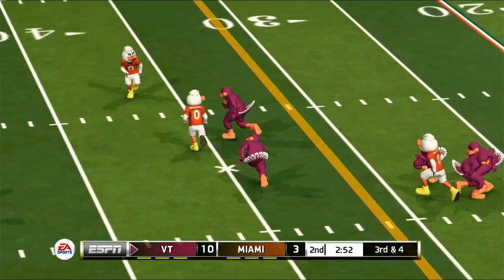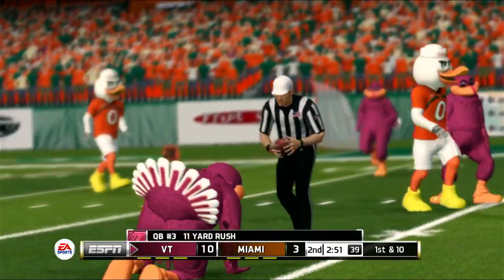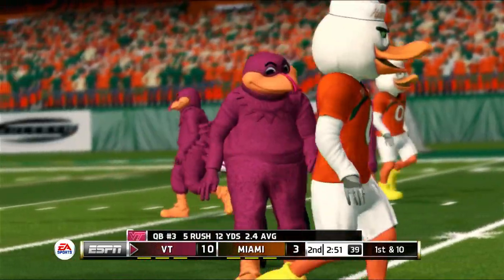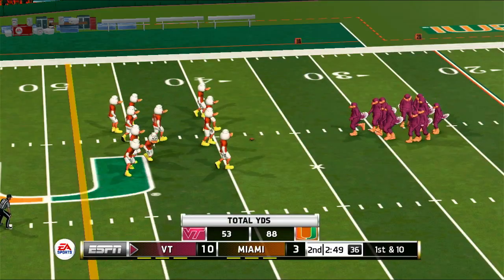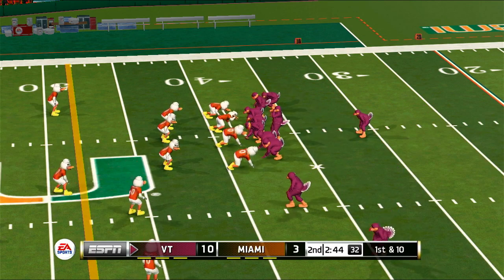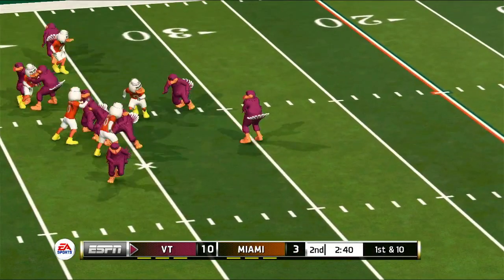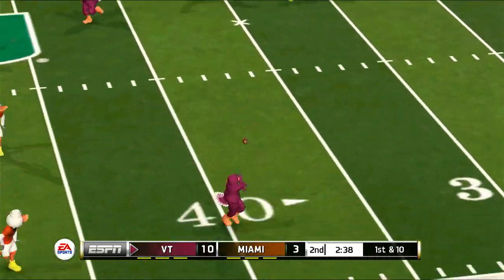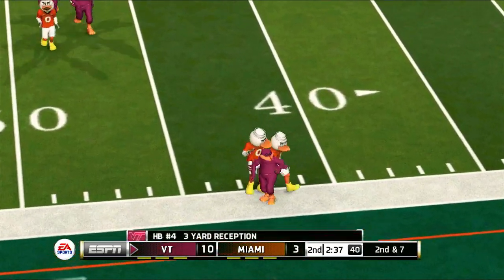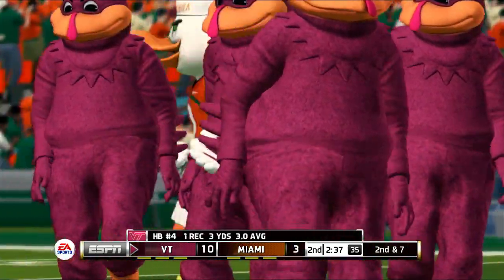Play action here. He's going to scramble. Tackle around the 38-yard line. That's a gain of 11 on the play. First down. From their own 38-yard line. First down. He's out of bounds at about the 41. Fires out quickly to the tailback. Maybe 3 yards that time on the pass.